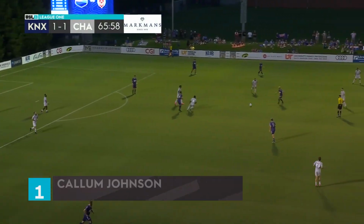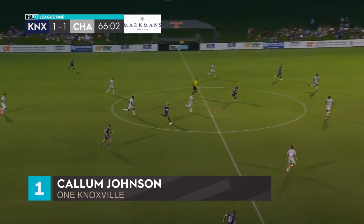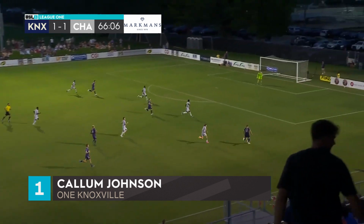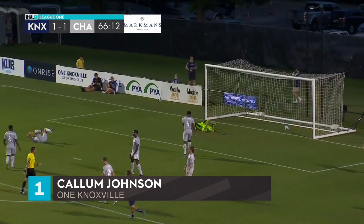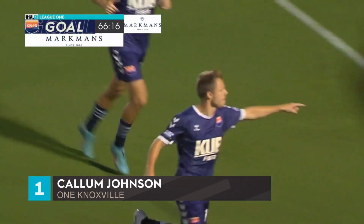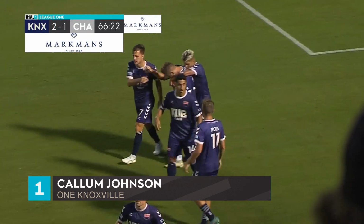That is special. Skelton, risky to clear it centrally like that, but it does pay off as Kelly races into space. Has a runner on his right. It's Lineholz. Lineholz's feed! Callum Johnson! He did it last meeting. He's done it again. His fingerprints all over the Smoky Mountain Smackdown. And it's 2-1 Knoxville.